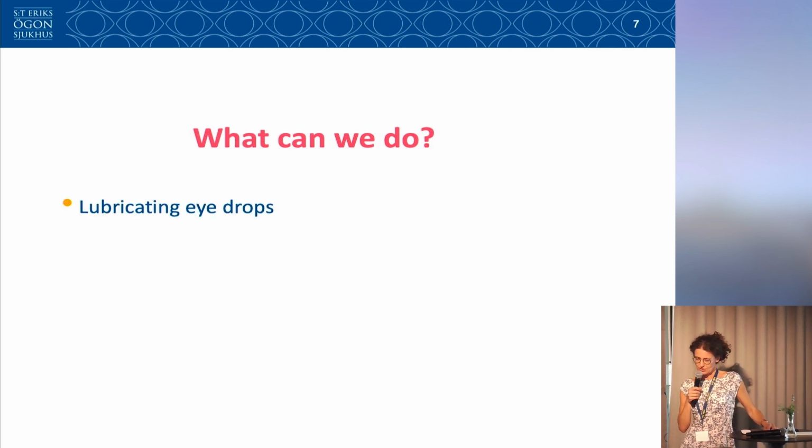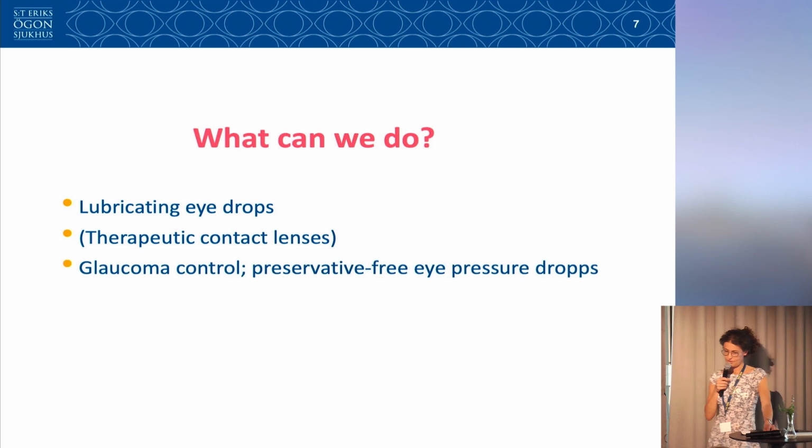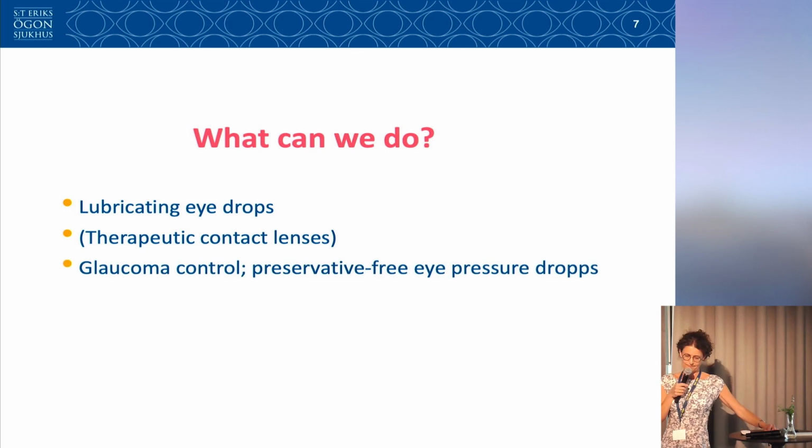To start with, and never stop, is the care of the ocular surface, so lubricate. Therapeutic contact lenses can be used with the same goal, and they can both alleviate but also jeopardize this sensitive ocular surface, and the scleral lenses can be extra sensitive for the limbal area, so one should keep that in mind.